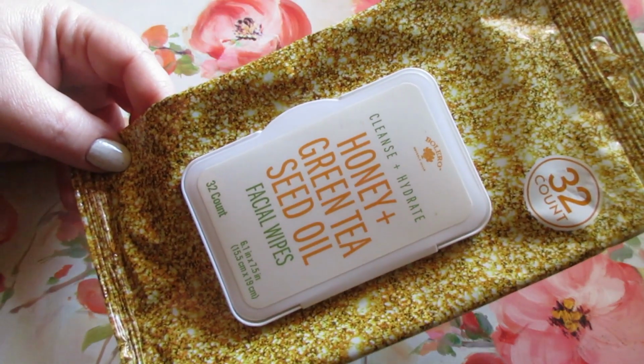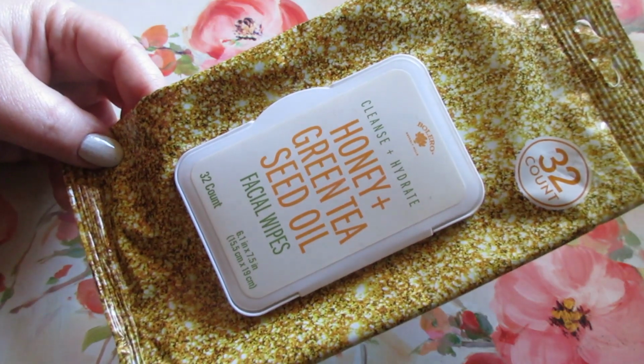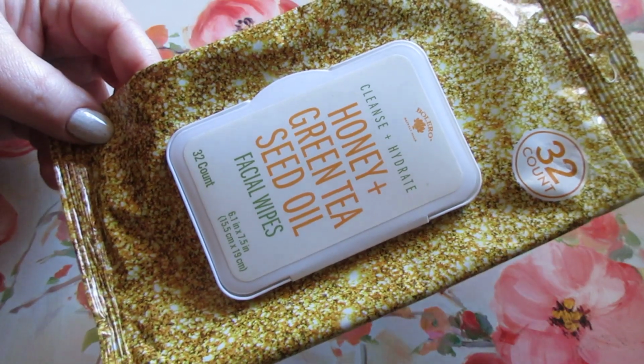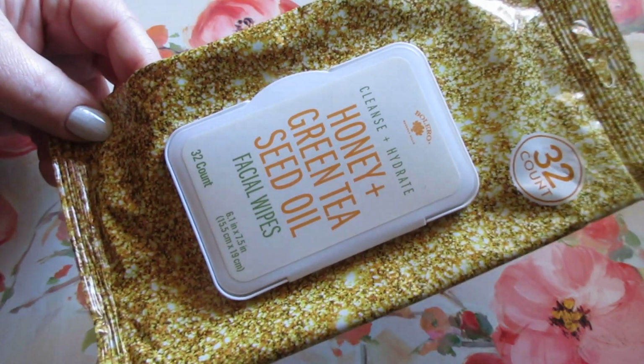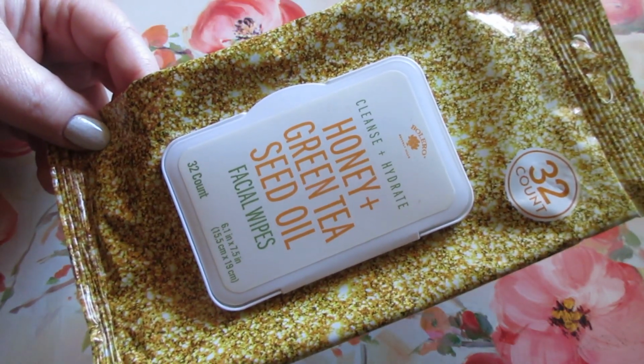The Bolero Cleanse and Hydrate Honey Green Tea Seed Oil. I love anything honey. I love the glittery looking package on these. These were larger facial wipes. These are 32 count. These were really big in comparison to the other wipes. I would repurchase these again and again.